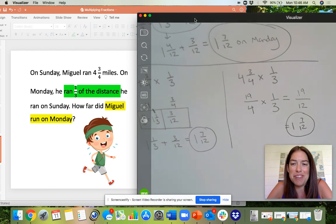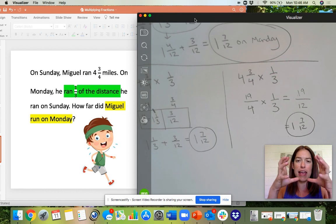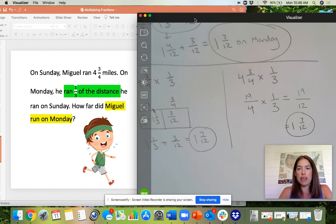One problem, three ways. Totally up to you how you want to solve it. We need to understand that this is asking us to multiply. I should not see scholars adding problems like this because it's not asking me how far he ran altogether. It's not telling me a distance for Sunday and a distance for Monday and asking us to join them together. We need to read the questions carefully so we can really understand what they're asking.